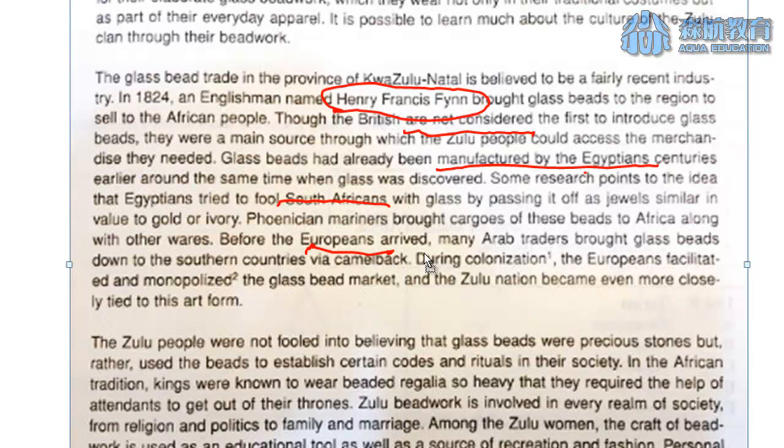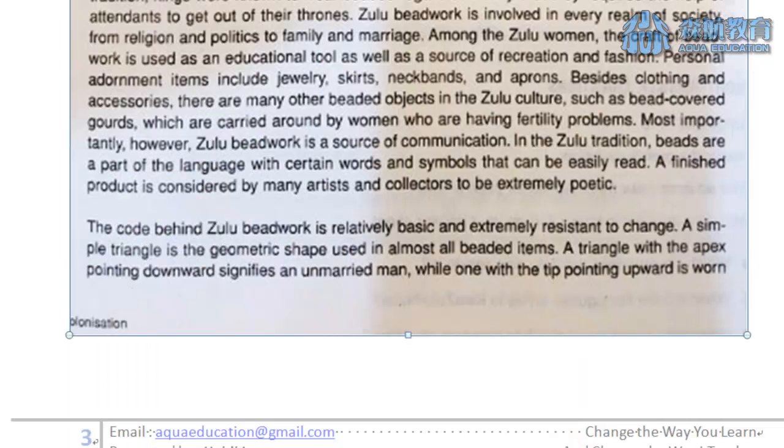Before the Europeans arrived, so you can take that as before the British arrived, many Arab traders brought glass beads. Okay, so Arab traders are already there to bring the glass beads down to the southern countries. So you can fairly say that the British are surely not the first one. Or even the Egyptians, they cannot be the first one as well, but the Arab traders are the first one. Okay?